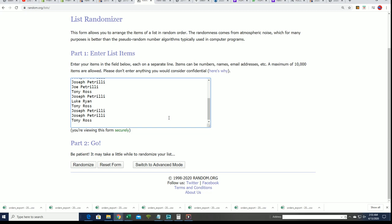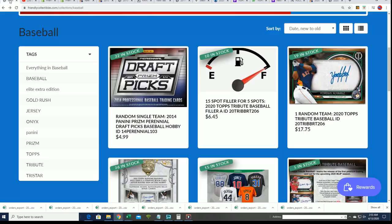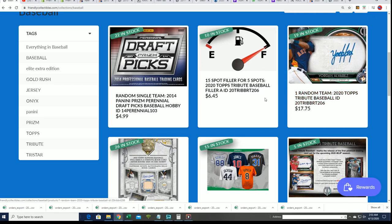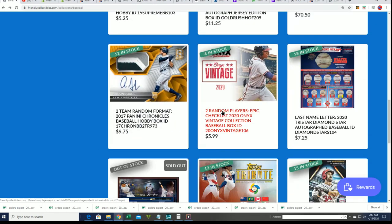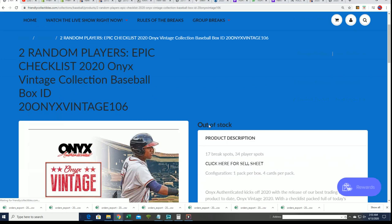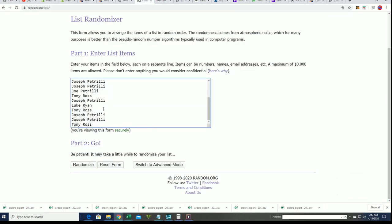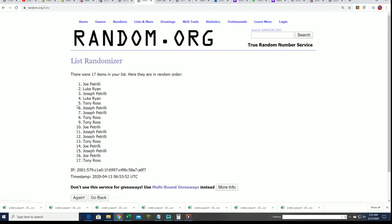Seven times through for our bottom 17. That's how we're doing this, that way everything gets randomed. I want to show you right here, it's actually two 17 spots, but 34 players. So I'm going to send the second half through. Here we go. Seven times.